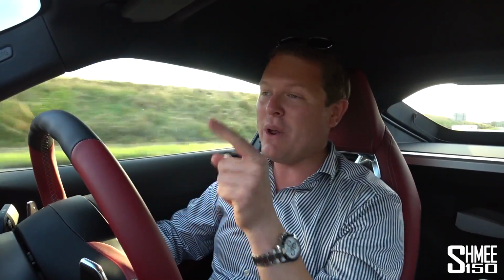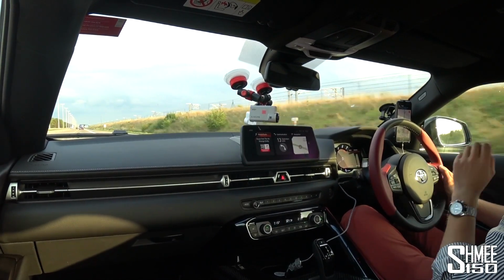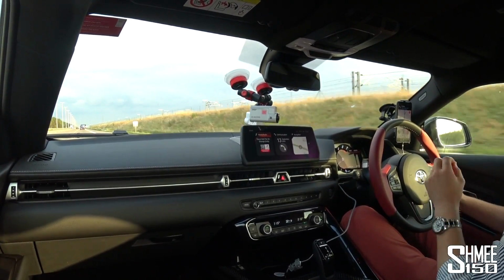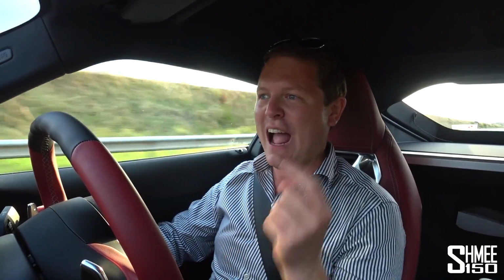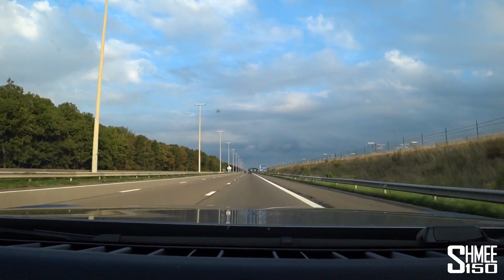The second thing I'd like to talk about is the road. Whenever I transport a car from one country to another, I always see comments joking about the fact that I'm not driving it. Why would you not drive this car on that journey? And this is the reason. It's straight, it's rough, it's noisy, and it's boring.